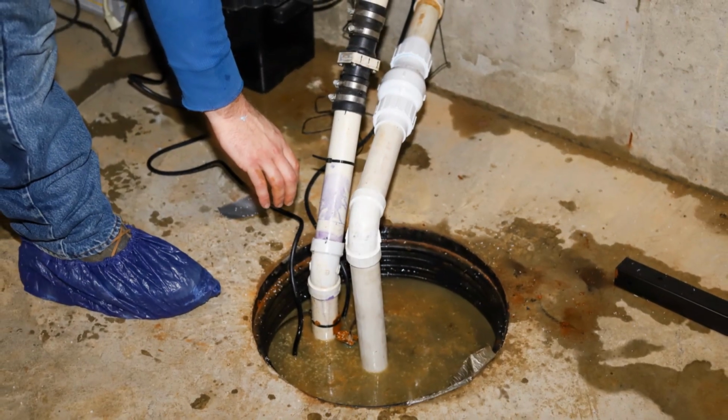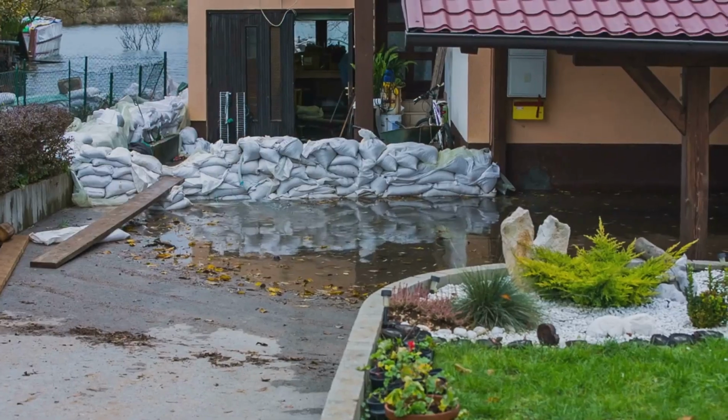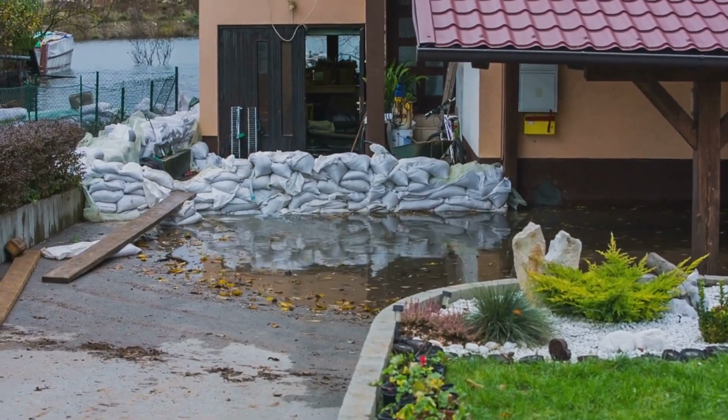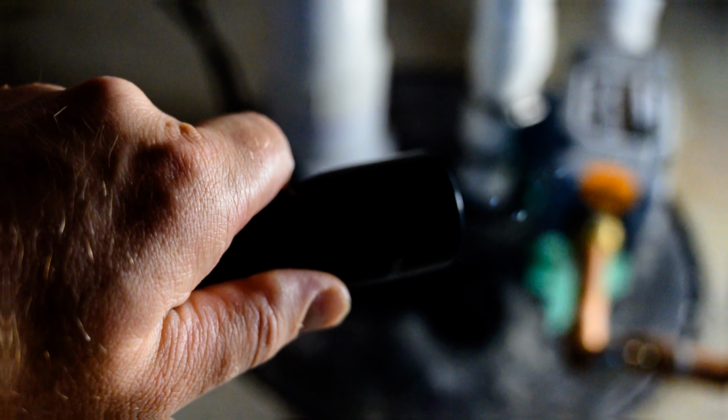Sump pumps can fail for several reasons. One of the most common causes is power outages. During heavy storms, when your sump pump is needed the most, power outages can leave it unable to operate. Without a backup power source, your basement is at risk of flooding.